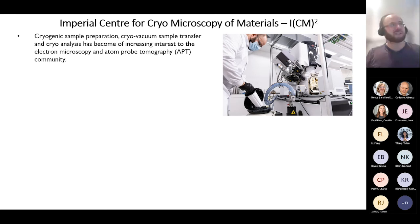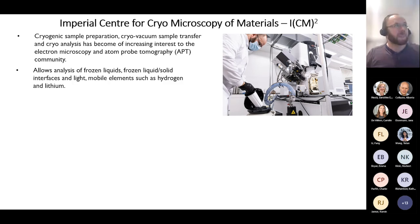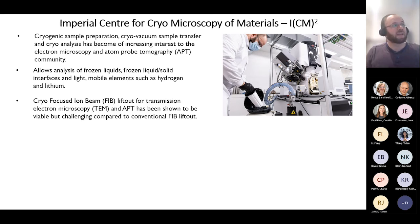People are more and more interested in cryo sample preparation, sample transfer, and then cryo analysis for EM and also for atom probe. And this is because it allows us to analyze things we previously couldn't analyze, like frozen liquids, liquid-solid interfaces, and especially light mobile elements, hydrogen, deuterium, lithium, things like that.